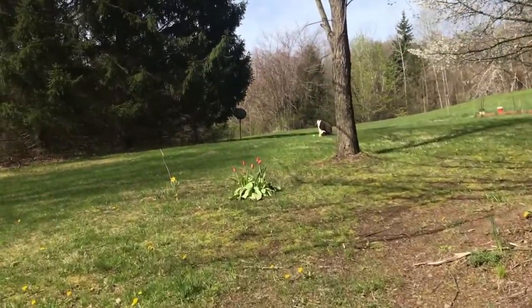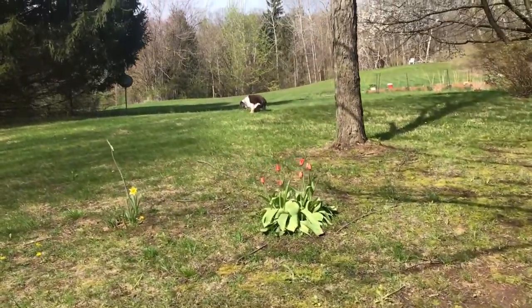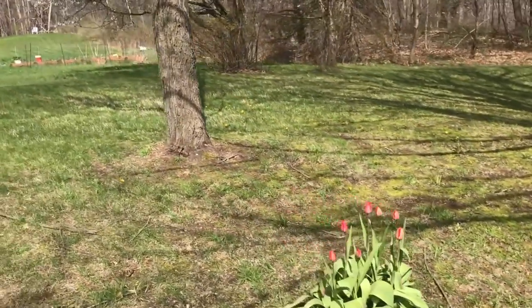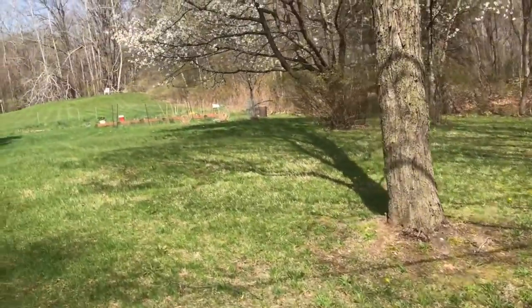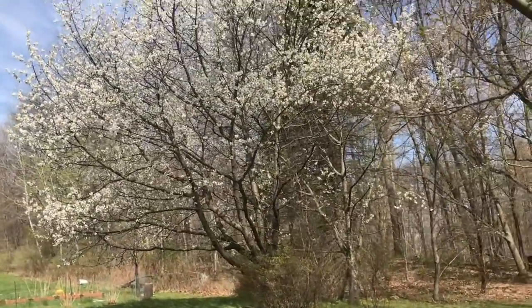Over here are the tulips. We still have a late spring going on. Tulips haven't popped. Daisy's pushing out number 2. And these are the cherry trees. Cherry trees have many blossoms on them this year.